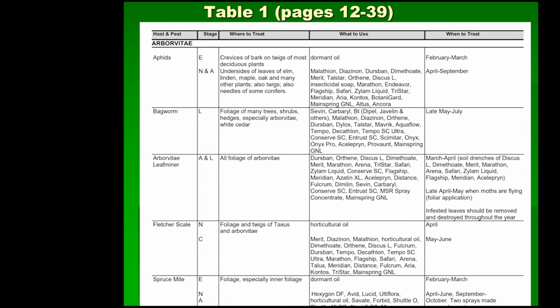So that fact sheet would refer you to this publication, and you can see all the different treatment options for that. So if you're not using this publication, I'm working too hard, because this is where I spend a lot of my time making sure you have the most up-to-date insecticide recommendations and other control recommendations.